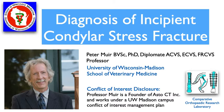With the support from the Grayson Jockey Club Research Foundation, our team of clinicians and engineers at UW-Madison and the University of Melbourne are developing a computer model of the fetlock joint that can be used to screen racehorses for risk of condylar stress fracture, an important cause of serious injury in thoroughbreds. The computer model will be able to evaluate mechanical effects of bone injury detected by standing computed tomography to determine whether there is risk of imminent injury.